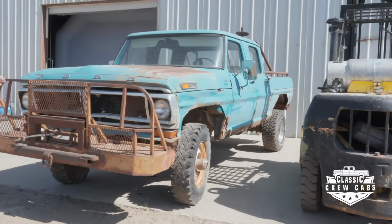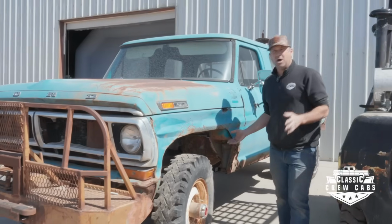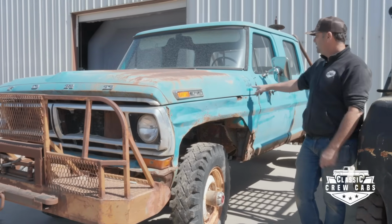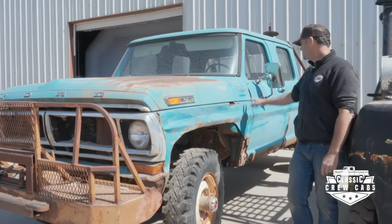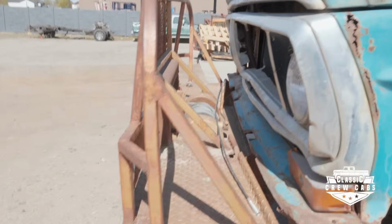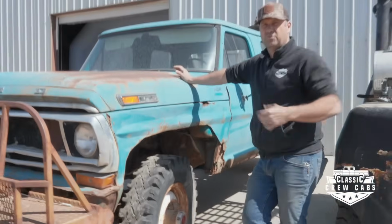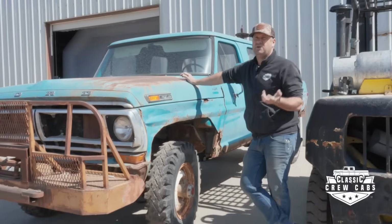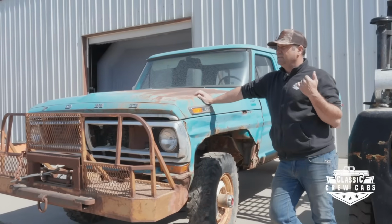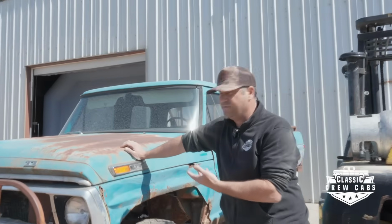So this is a 1971. I believe it's all original paint. It's beyond the patina stage though. But this was a logging truck up in British Columbia, I think. And it just is cool. The history of these trucks is really fun. They built these things just to haul a crew to a job site, so they were called six-man crew or crummies. And they were just driven hard. A lot of them didn't survive because of this.